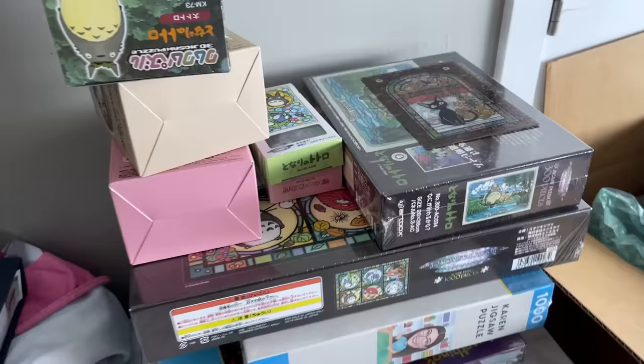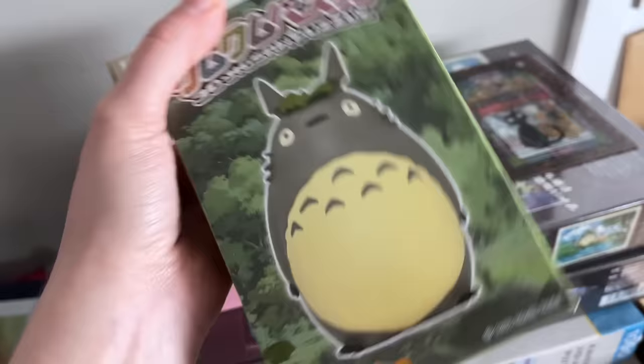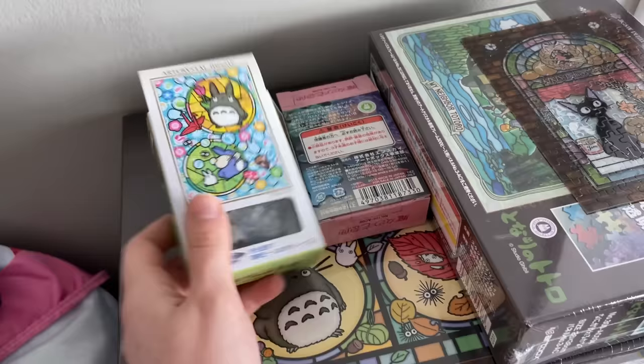Okay, now these you guys are gonna be so excited about. These came from Marie, who is there with a company called Bandai Namco. And I think what they do is they import all of these Japanese puzzles. Literally, when I saw that all of this was Studio Ghibli, I was like, my real life friends do not care about puzzles. These are the only puzzles in the world they're gonna care about. And we were on a call the other night and they were so excited about all of these.